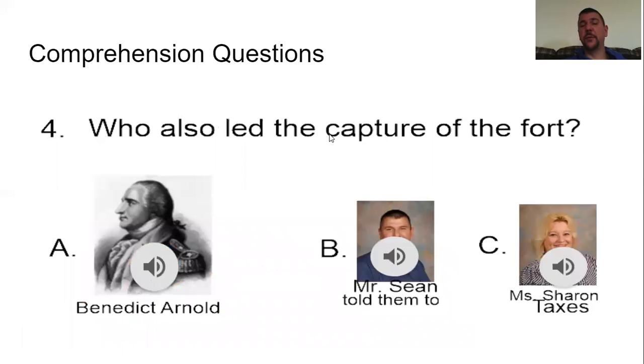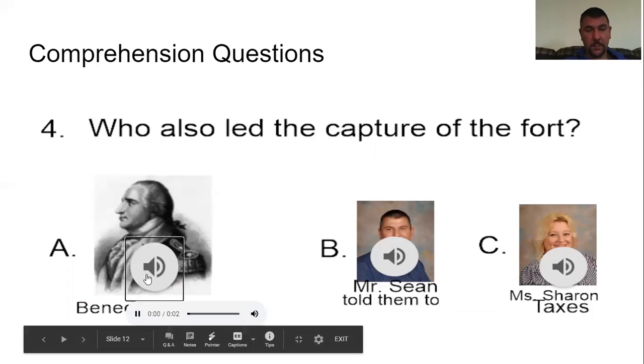Number 4, who also led the capture of the fort? What was his name? Was it A, Benedict Arnold, B, Mr. Shawn, or C, Sharon and Miss and Taxes? It was A, Benedict Arnold, which we will get into more depth about later on in this unit as the American Revolution progresses. He betrayed the Americans and became a spy for the British, and that's where the term comes from. If you ever hear anybody say, hey, you're a Benedict Arnold, that means you're a traitor. Ding, ding, ding. We have a winner.